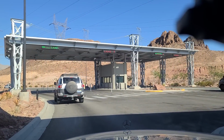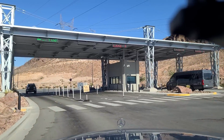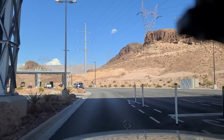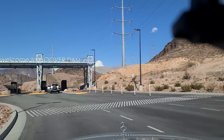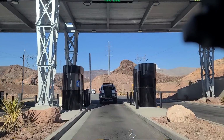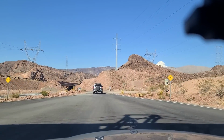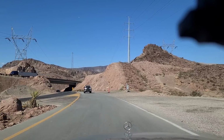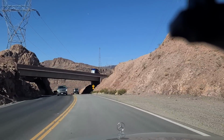Sorry, my window doesn't roll. No, sir. You got it. No guns, no drones. That's all they ask you. Ooh, little speed bump action there. Not in service. Please proceed. And you have Interstate 11 going right above us here. Slippery when wet.